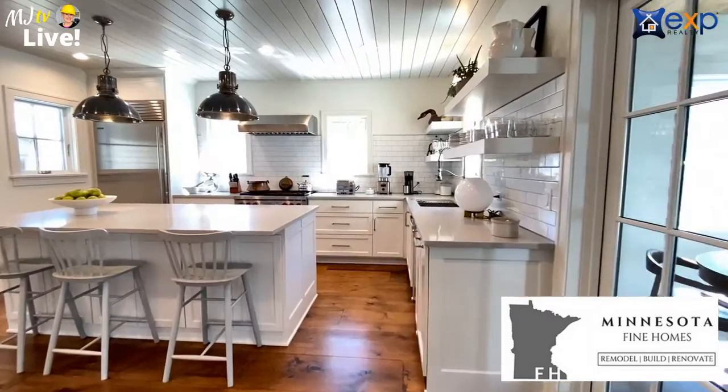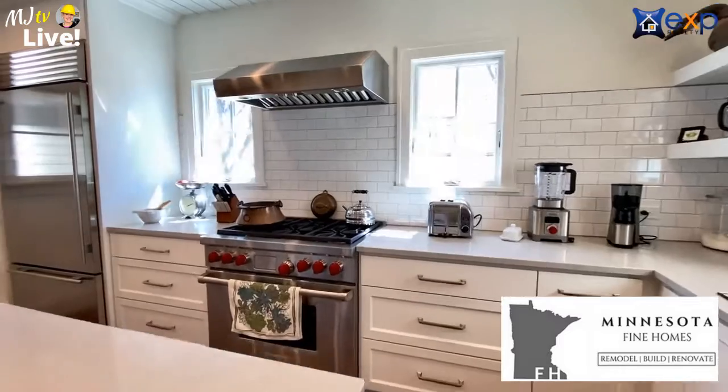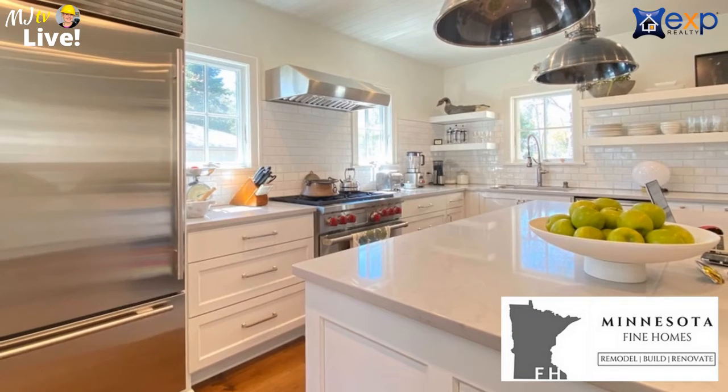Absolutely. Wonderful. So this house, as I said, was built in 1887. And the room that we're standing in now was the old dining room. And you have a bathroom that was the old galley kitchen. Correct. So what did you do in here? This room was the original dining room. This room didn't have a whole lot going on in it originally. We took the galley kitchen and put the addition on the backside behind the camera here.